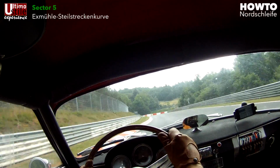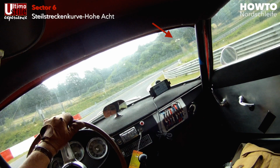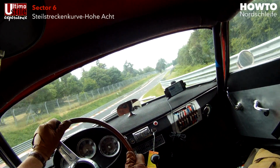Back at Steilstrecke. Turn in at the end of the curbs, and then, very important for your speed, you need to aim for a very late apex. This is the proper hairpin, and you shouldn't apex before the loudspeaker mast here. So, power and patience, and then draw across and accelerate.